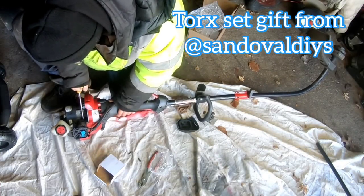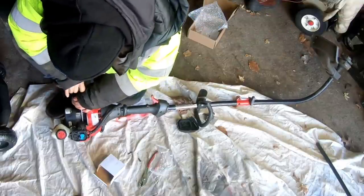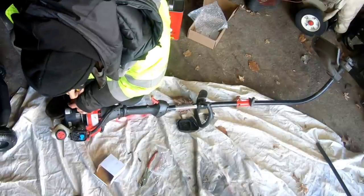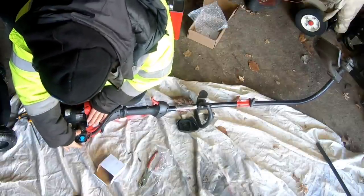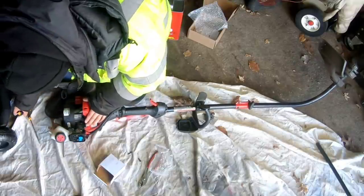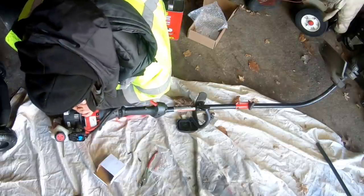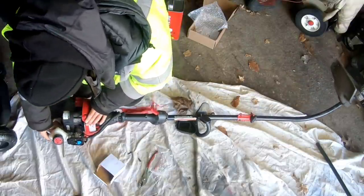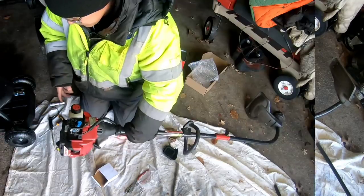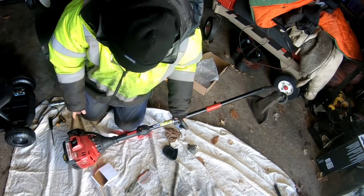Got a Torx tool here. I'm just tightening this bolt. Now it doesn't move. It's awesome. It bothered me that it moved. So this bolt was loose. I'm going to put this gas tank back and we're going to try it again. So I just put the gas tank back on. Let's give her a couple of rips, see if it starts.